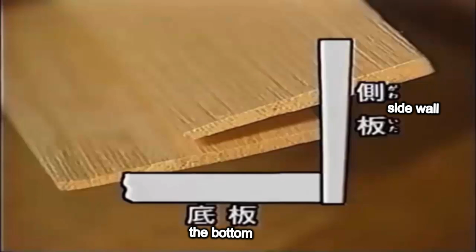Additionally, the inner side of the plank is slightly curved. This curvature is made in order to prevent strain on the wood from heat expansion.